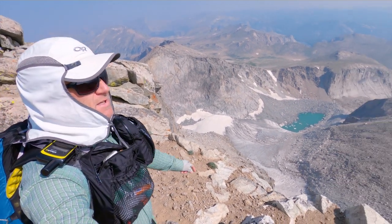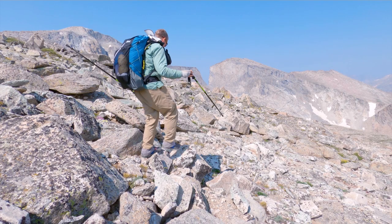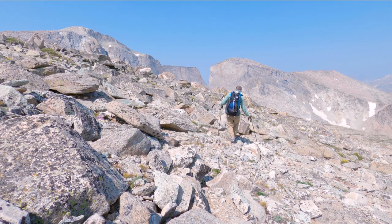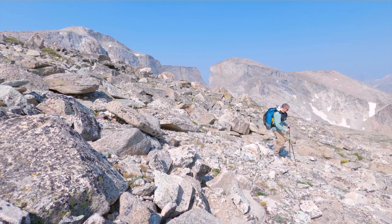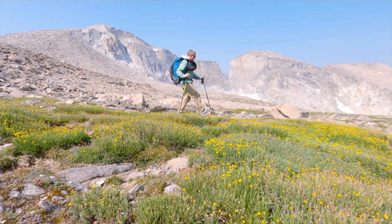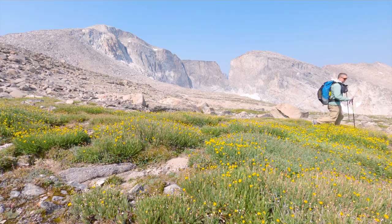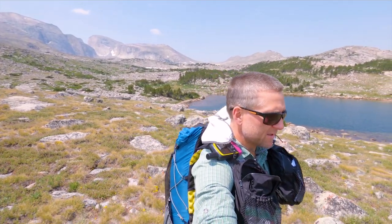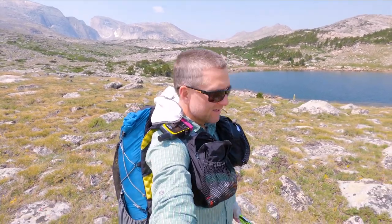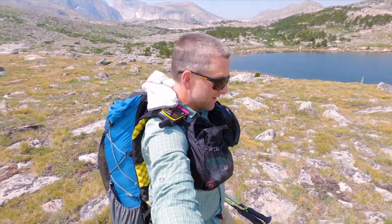So the next order of business is down to Deep Creek Lakes. Made it down to the first pond in Deep Creek Lakes. Wind River Peak was very nice. Took longer to descend than I thought, but not surprised.